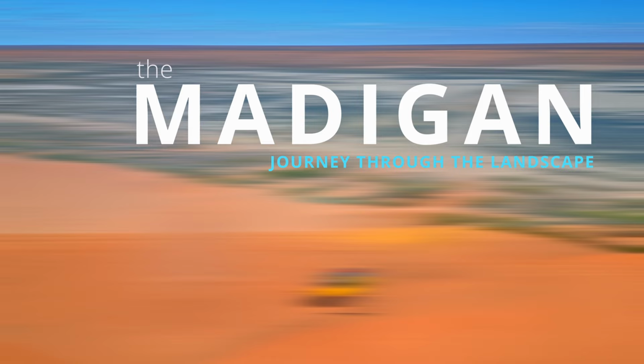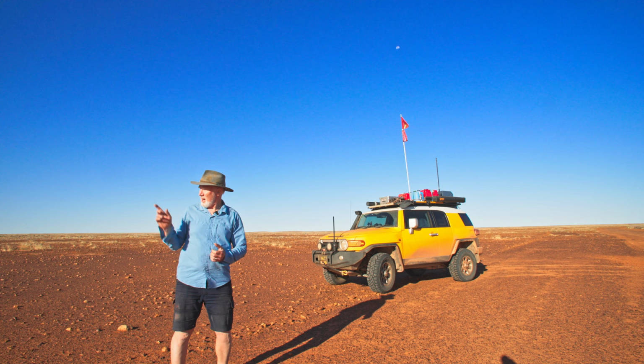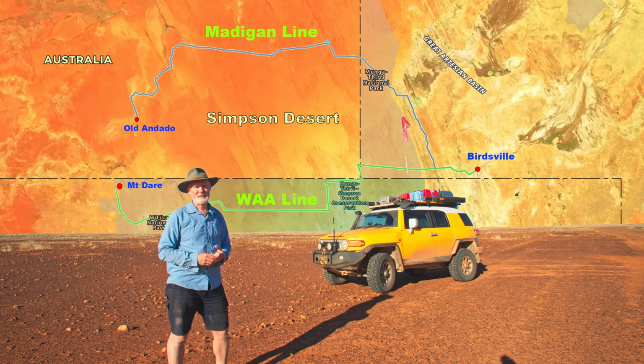Looks remote? Well, it is. This is the start of the Madigan Line. Bins track, which runs from Old Andato Station up to Alice Springs, is a couple of hundred metres behind the camera. But that way is the most northern track across the Simpson Desert. One FJ, one person. Let's see what we can find.